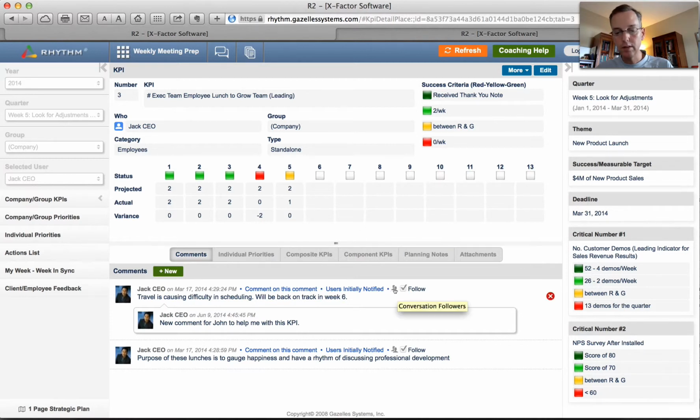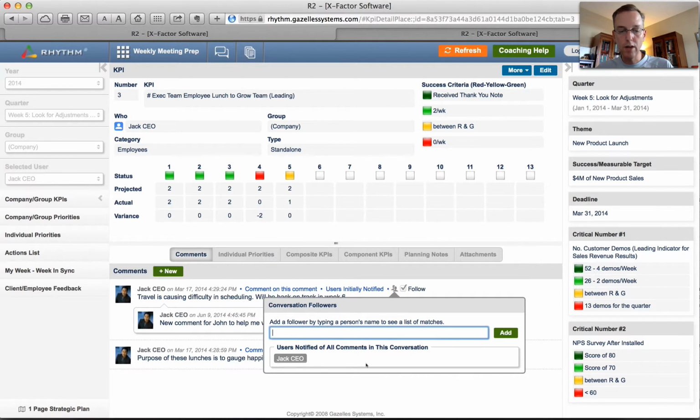So to do that, that's what this little followers icon here represents. These are conversation followers. From this icon, you can see who's following all the comments in the conversation, and you can also invite other people to follow all the comments in this conversation simply by typing their names. So let's say I want to include John Sales. I also want to get Joan in marketing involved in this as well. So I want to add those folks in. I just simply click, type in their name, pick it from the list, and click the Add button.